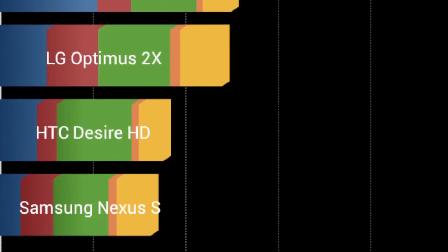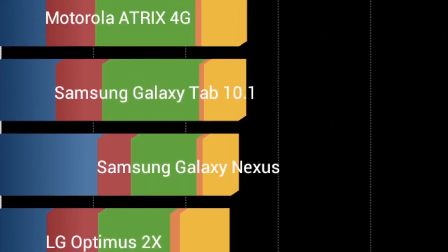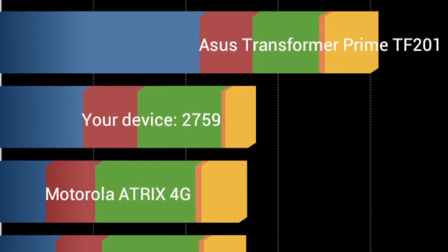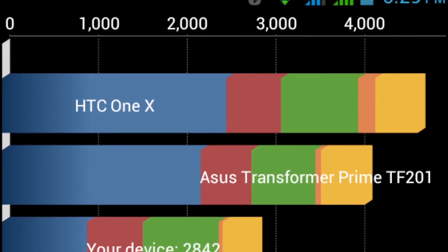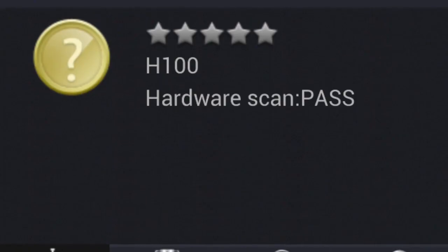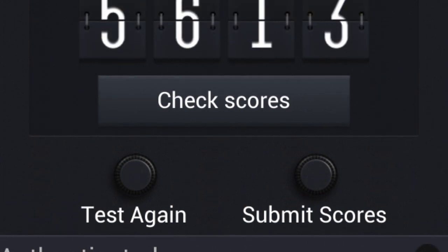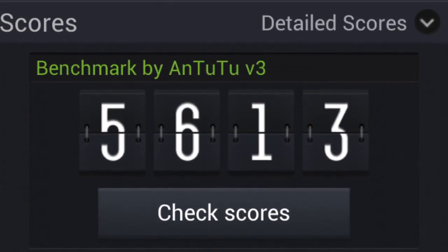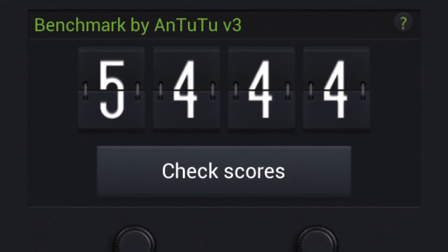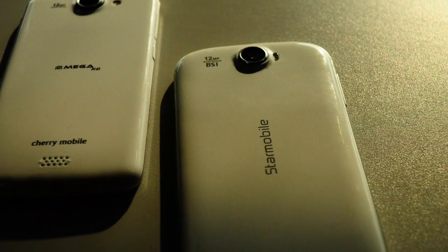Benchmarking tests. On benchmarking tool Quadrant, which measures the overall capabilities of a smartphone, including speed and graphics, the Diamond scores a decent 2,759, but is trumped by the Omega HD's 2,842. On benchmarking app Antutu, the Omega HD also finished ahead with 5,613 versus the Diamond, which scored 5,444. It must be said that in real-world use, the performance difference was negligible.